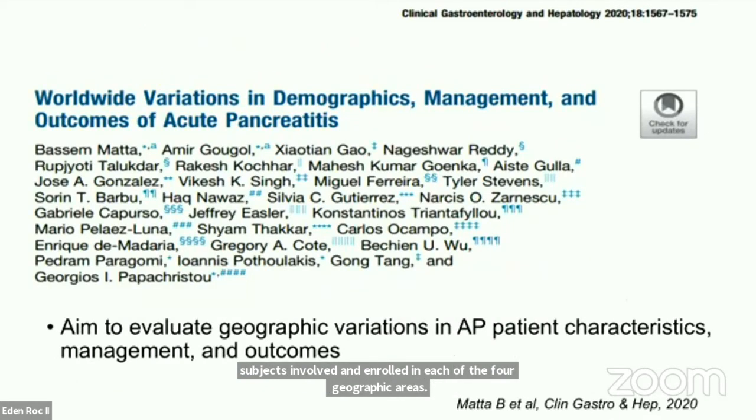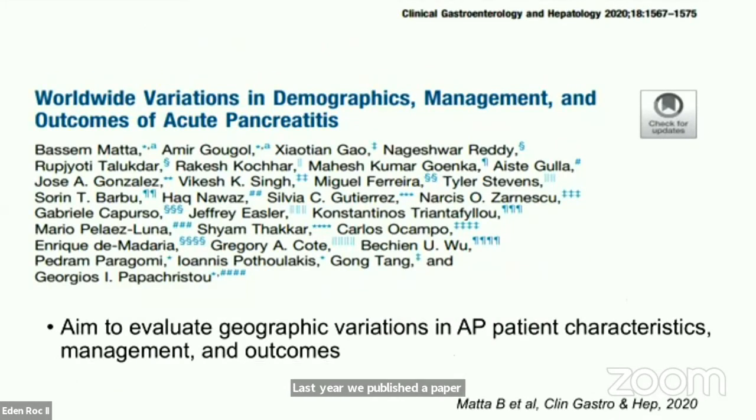Last year, we published a paper in the Clinical Gastroenterology and Hepatology journal on the worldwide variations in demographics, management, and outcomes of acute pancreatitis. And today, for the sake of this talk, we're going to be focusing on the management of acute pancreatitis around the world.